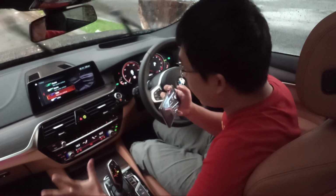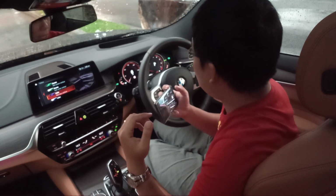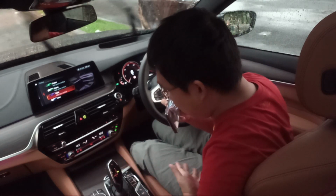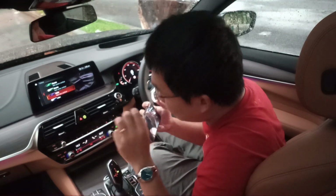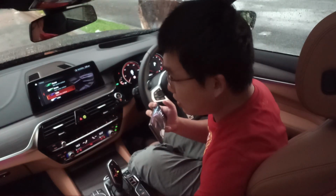Everything is well put together. The material selection is good, and it feels solid. It is a big step up if you are coming from the F10 generation BMW, right? This is the same league as the G30 series.